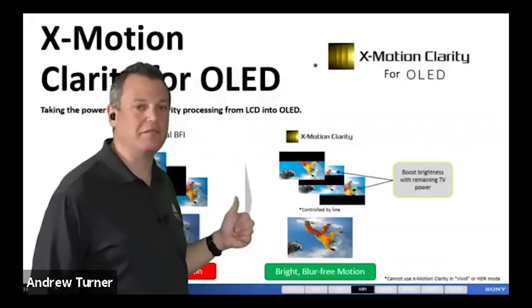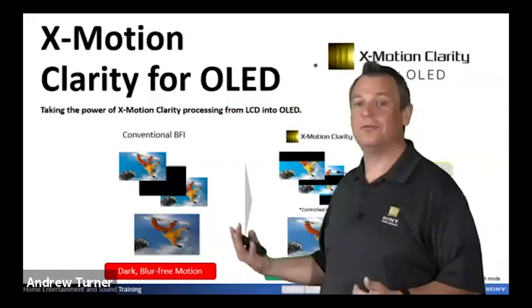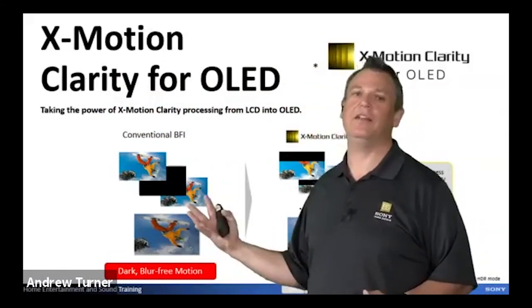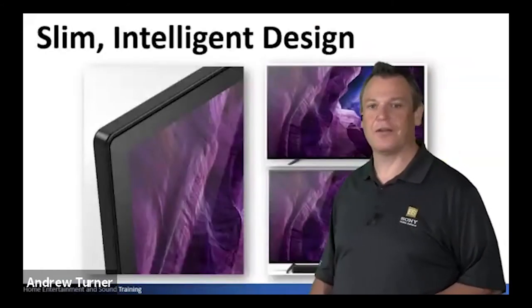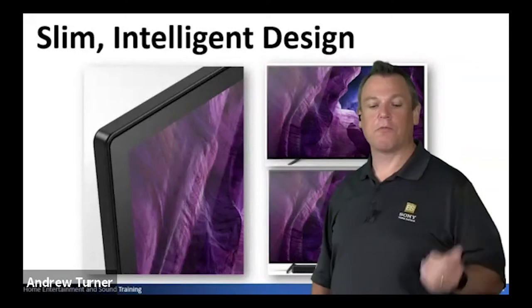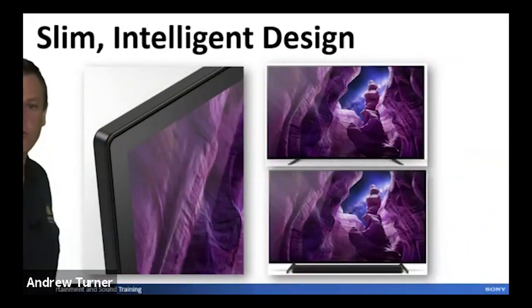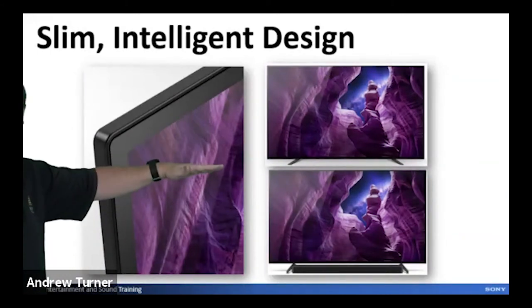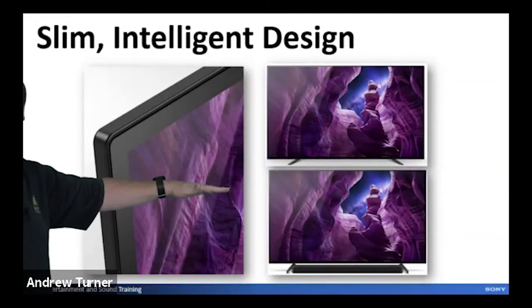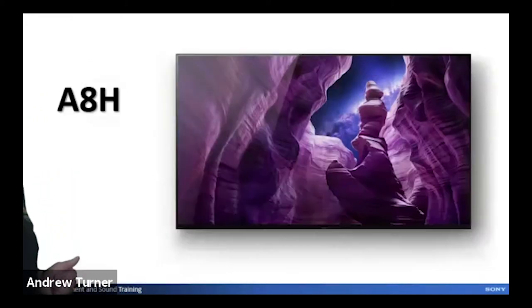It has the best motion. Our X-Motion Clarity has been expanded to our OLED. So, we absolutely kill it when it comes to motion processing. Nobody can touch us in this category. So when you have that and a really great slim design here with the OLEDs, let me back out of the way here so you can see this. We have a tabletop mount, which sits flat, or a tabletop mount where it sits a little bit higher, so you can fit a sound bar or a center channel below the TV.